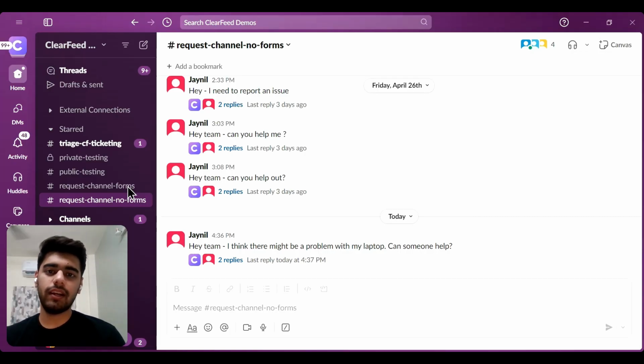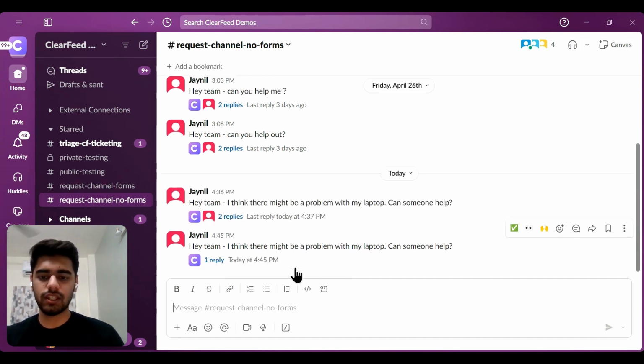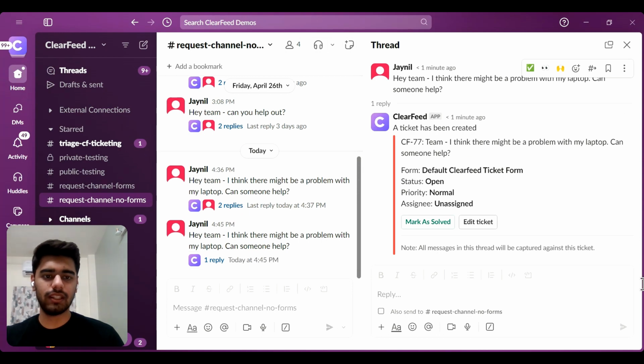Once ClearFeed is integrated with your Slack workspace and you've created a ClearFeed account, you can get started with creating tickets. You can come to a Slack channel and post a message, and this message can directly create a ticket. If you see the thread here, the ticket is created, the details are posted.